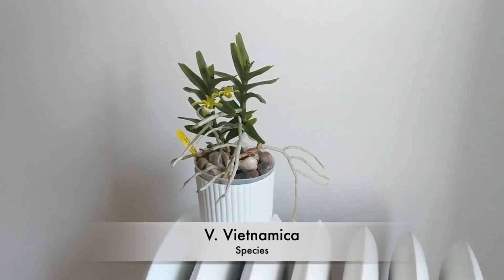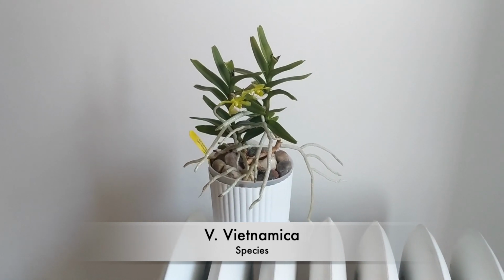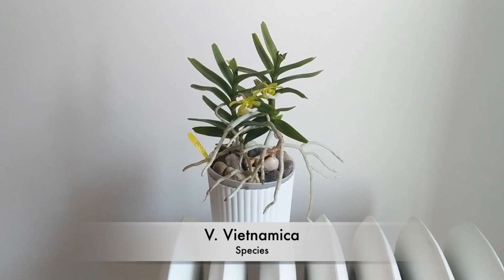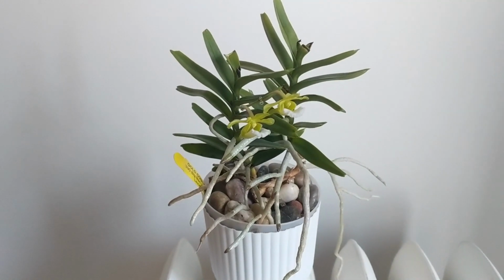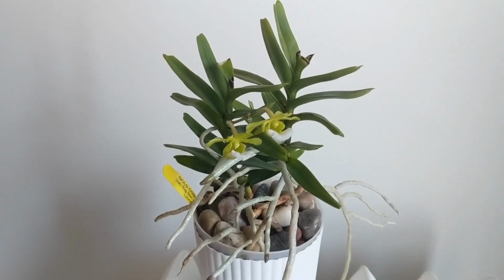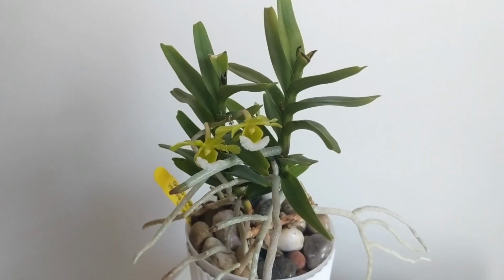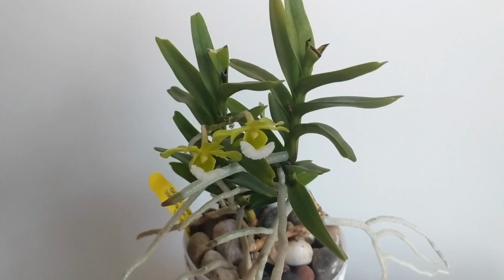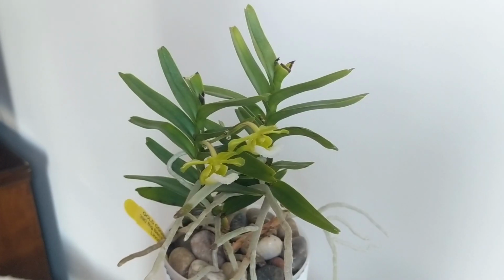Up next, we have the Vanda Vietnamica. I got this from Gold Country Orchids. It was labeled as the Vanda Greenlight, but when it bloomed, I realized it was the parent species of Vietnamica. This one is working out well in semi-hydro. I'll say that over time, some of the orchids that I do have that are Vandas in semi-hydro aren't working out as well, so I may just change it.